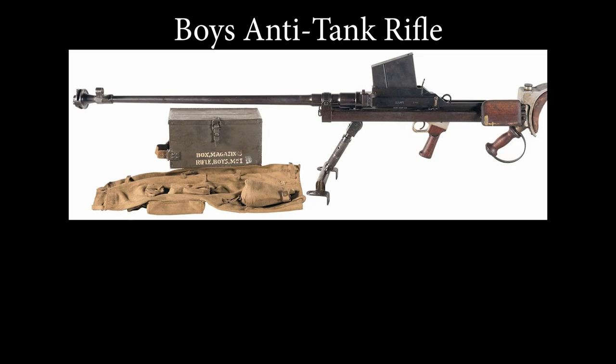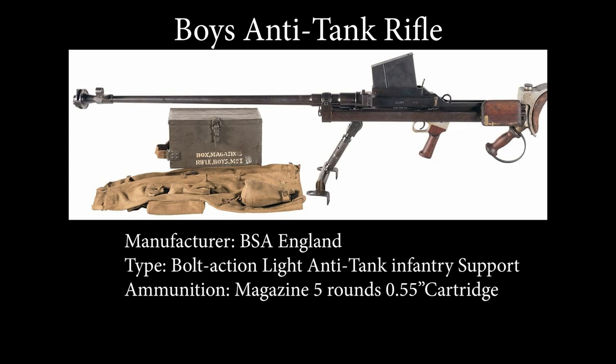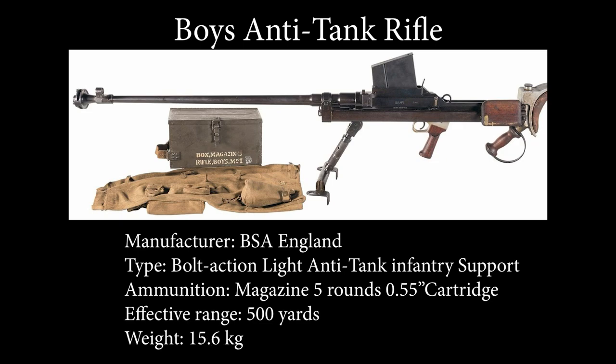Boys anti-tank rifle. Manufacturer, BSA, England. Type, bolt action, light anti-tank infantry support weapon. Ammunition, magazine fed, 5 rounds, 0.55 inch cartridge. Effective range, 500 yards. Weight, 15.6 kg.